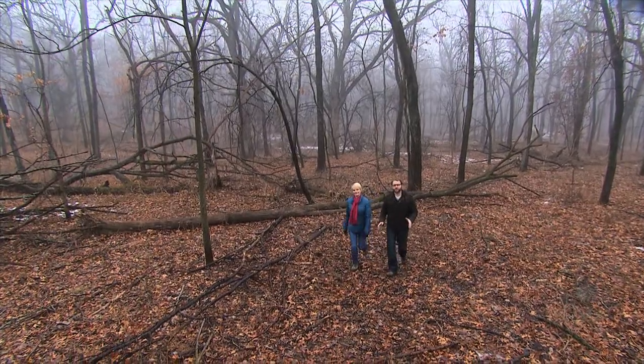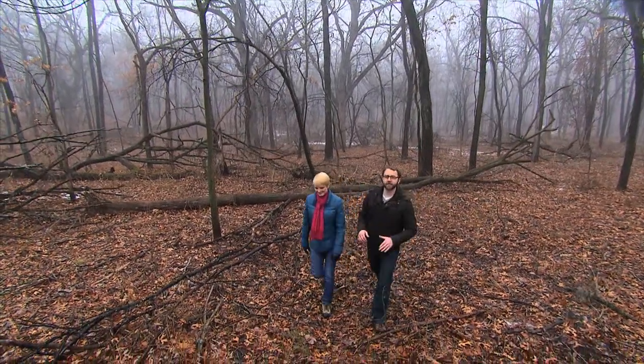Welcome to Browns Woods in central Iowa on the southern edge of our state's most populous metro area, Des Moines. The walking trails in this forest preserve are a reminder that Iowa's winter temperatures shouldn't prevent you from exploring outdoor opportunities, many of which may be closer to home than you think.